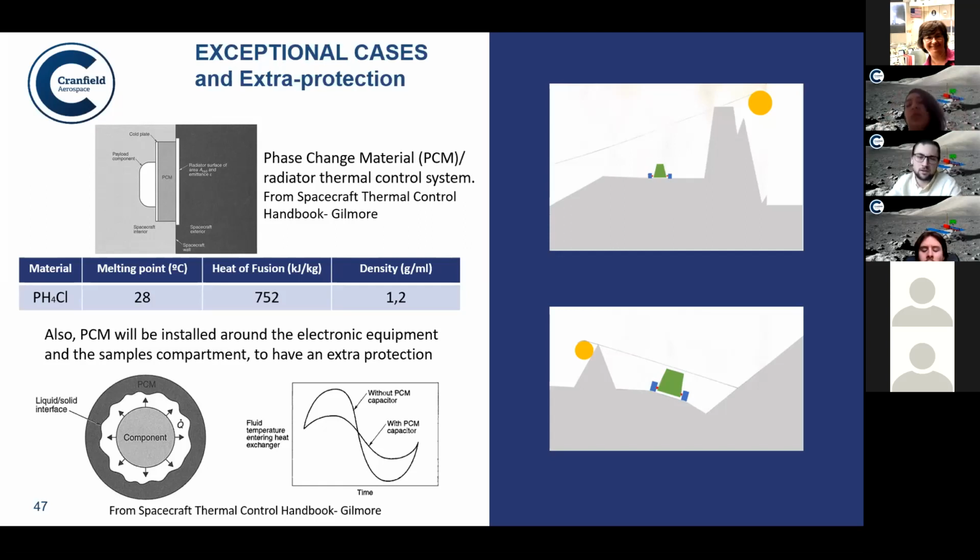We have another option just in case, like N-hexadecane. And as you can see in these pictures from the Spacecraft Thermal Control Handbook by Gilmore, they are very representative of what I have talked about here.